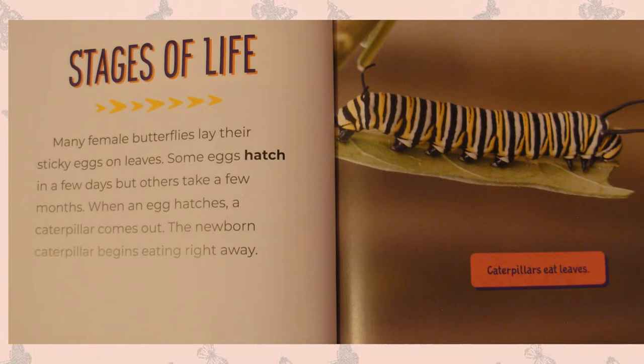So it's the stages of life. Many female butterflies lay their sticky eggs on top of leaves. Some eggs hatch in a few days, but others can take a few months. When an egg hatches, a caterpillar comes out. The newborn caterpillar begins eating right away. And so it will start eating those leaves as soon as it comes out.